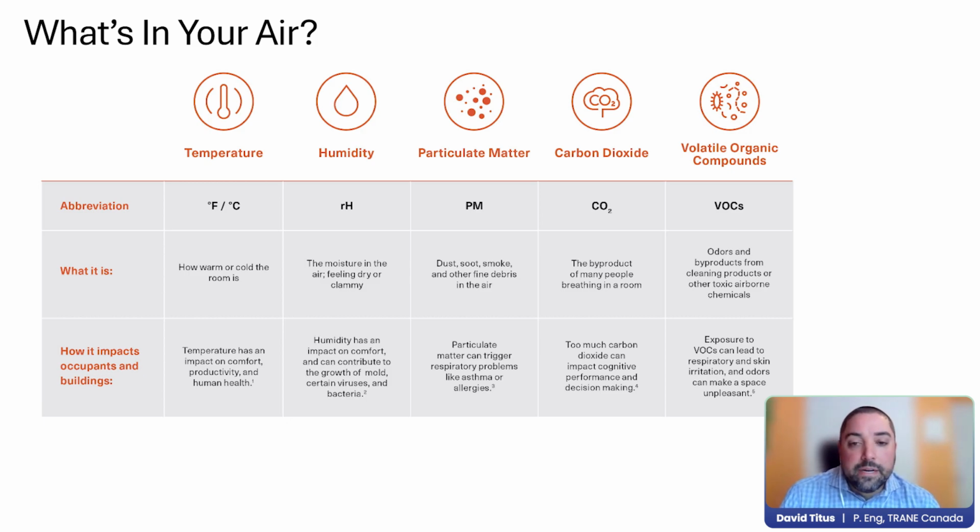And then the particulate matter, CO2, and the smaller things like VOCs, odors, and the ultrafine particles that are in the air that we breathe. All things to consider when we're making filtration decisions.